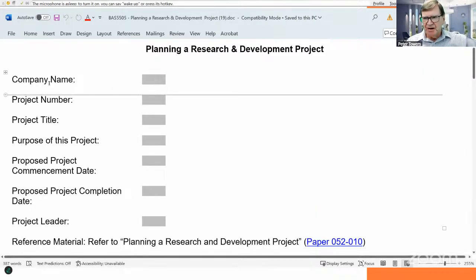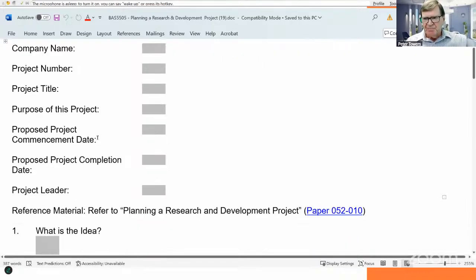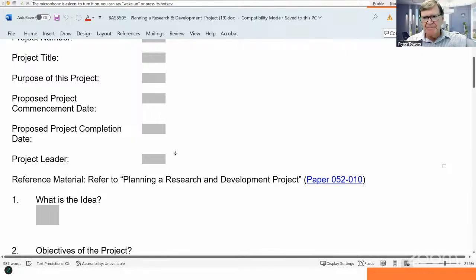You put your client's name. It's a good idea to have project numbers. They might be undertaking 6 or 7 projects at once. What's the title? What's the purpose of this project? That's a key question that you have to answer when you lodge the return going to AusIndustry. Proposed project commencement date, completion date. Who's the project leader?